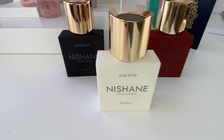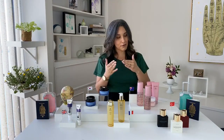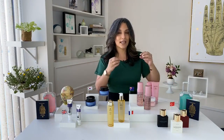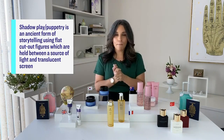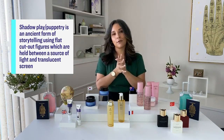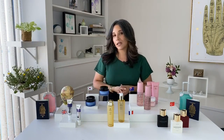They create these fragrances that are elegant storytelling via perfume. This is their Shadow Play collection, which is actually based on traditional shadow theater and the lead characters that tended to be in those theater plays or those shadow puppet theaters that they would do way back from the Ottoman Empire. And you can still actually find some of those shadow play and shadow theaters going on in places such as Turkey as well as in Greece.